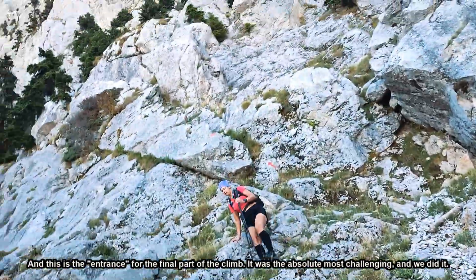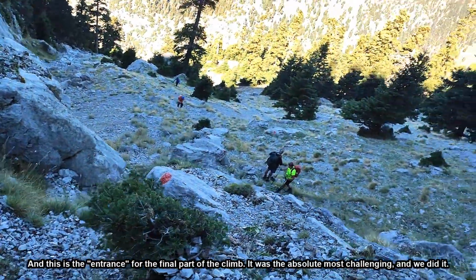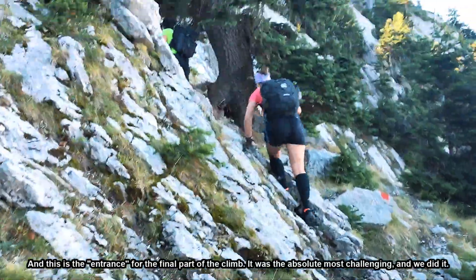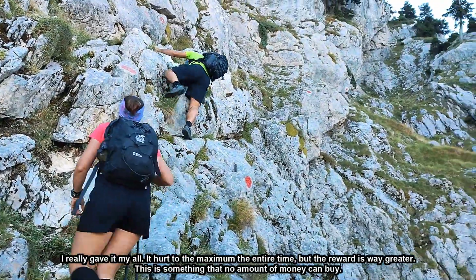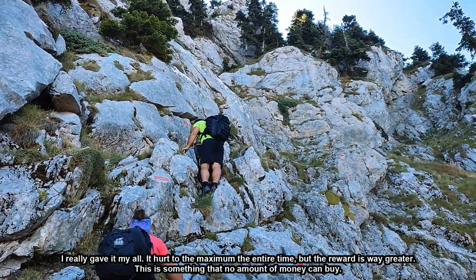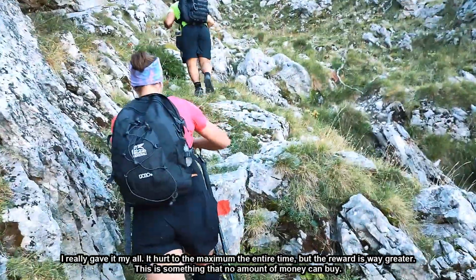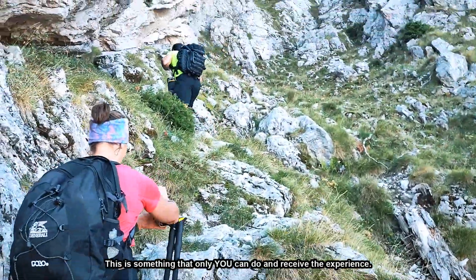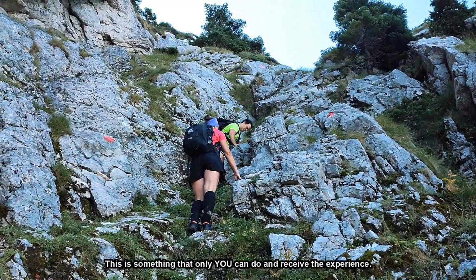And this is the entrance for the final part of the climb. It was the absolute most challenging, and we did it! I really gave it my all. It hurt to the maximum the entire time, but the reward is way greater. This is something that no amount of money can buy. This is something that only you can do and receive the experience.